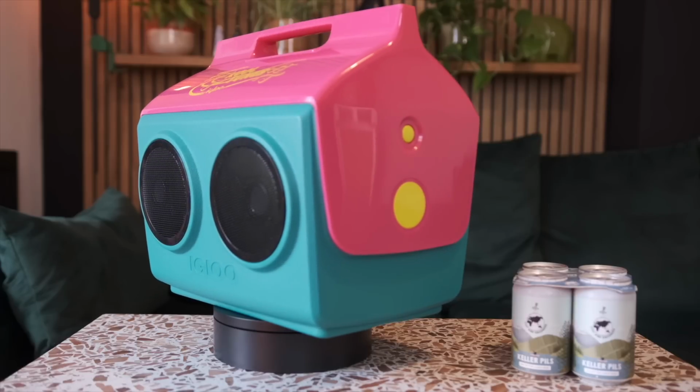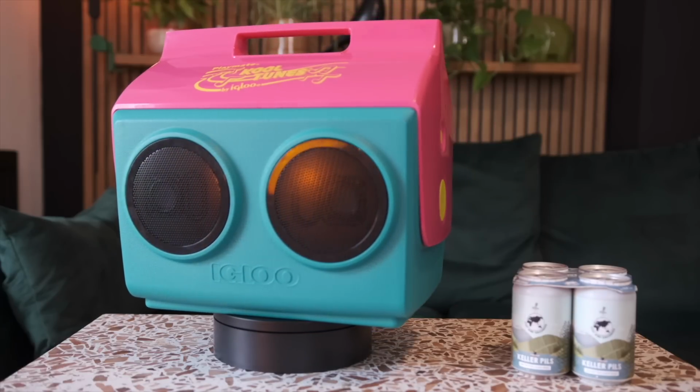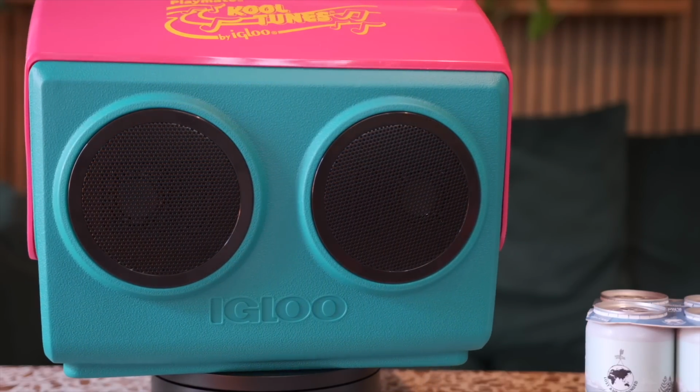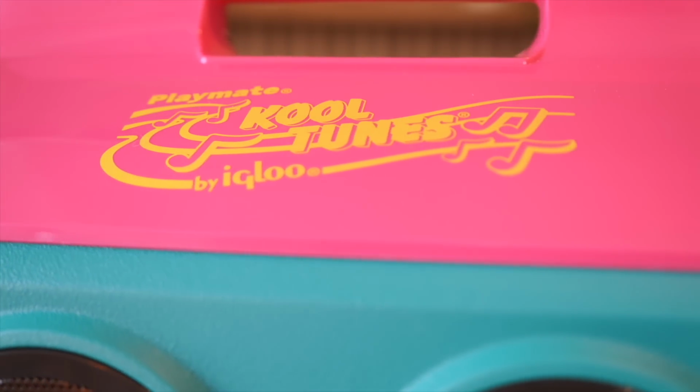It's a classic design from the 1980s, brought all the way up to the 21st century. It's in a retro pink and teal colorway, which I absolutely love. These are two of my favorite colors in the world, and it just screams 90s fashion. It's amazing. What we all want to know is it's got two 5-watt integrated speakers that are pretty bassy and stuff.